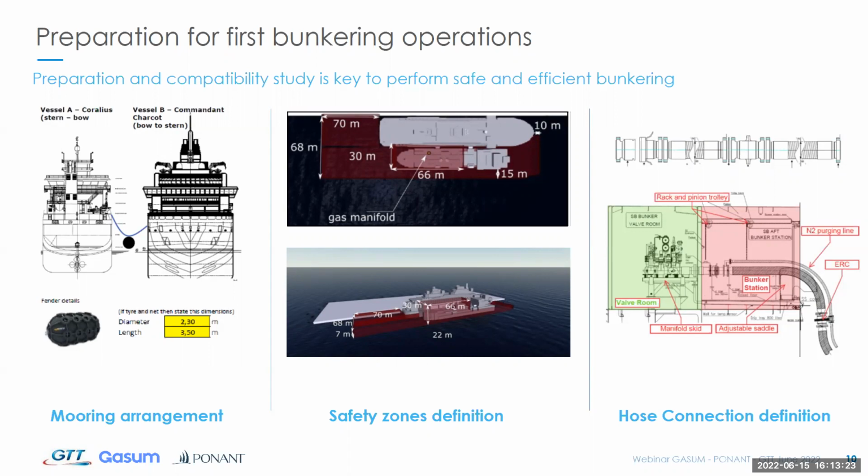I would like to ask Grégoire if you could tell us more about this process from the LNG supplier and also the different steps to get a permit to bunker LNG in a port. Yes, thank you, Sébastien. I'm very happy to participate and give also our insight from a supplier's perspective in how to approach such bunkering operations.